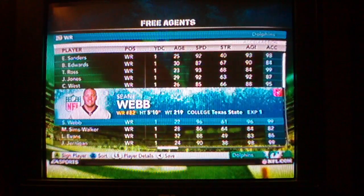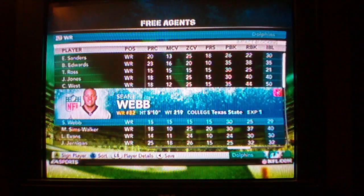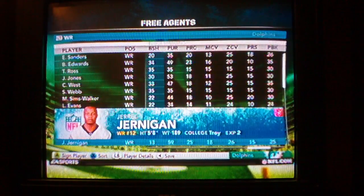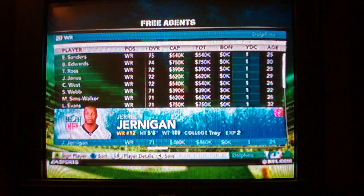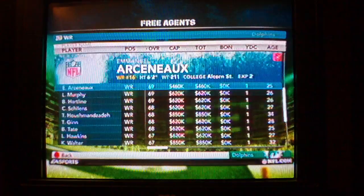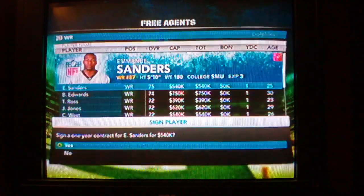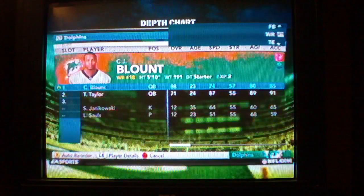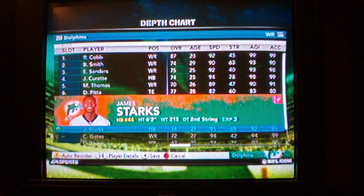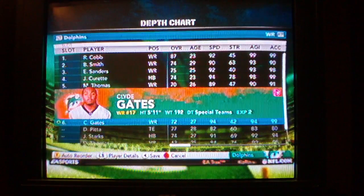Ooh, Sean Webb. He's 5'10", but he has a good weight. Just going through, guys. Hey, how about I bring back Emmanuel Sanders. Welcome back. Okay, so I guess that means we can release someone, because I don't want him just sitting around. Whoops, I didn't want to do that. Yeah, Emmanuel Sanders, he's going to be my slot guy.